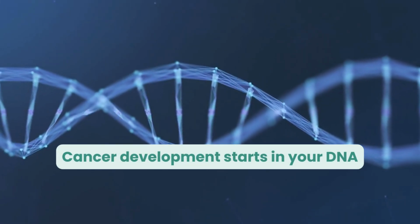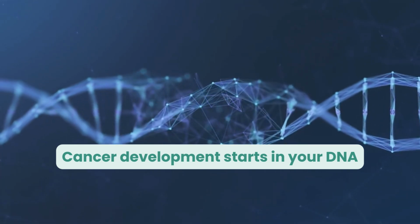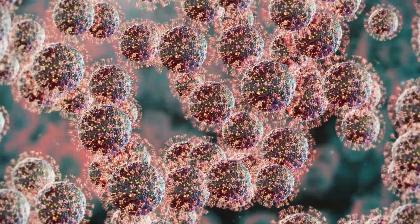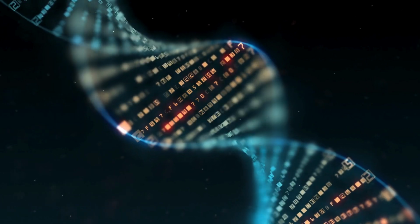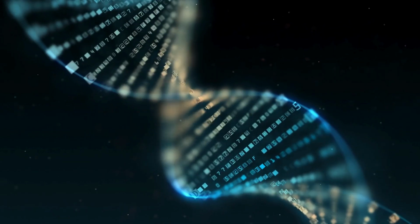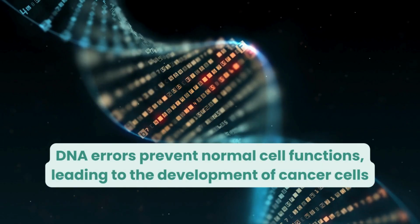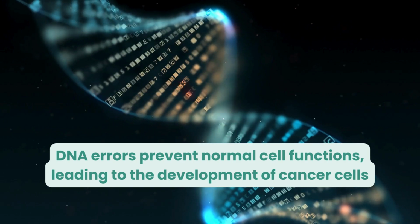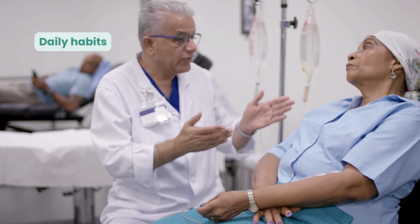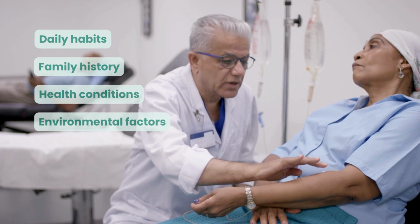The development of cancer starts within the DNA inside your cells. This DNA changes or mutates to become cancerous, and these cancerous cells then begin to spread, mutating other nearby cells as well. Your DNA is what makes up the genes that are found in your body, and your genes have a set of instructions that tell each cell what to do to help your body function. Errors in these instructions can cause certain cells to stop functioning properly, and this is what allows a cell to become cancerous. Risk factors for cancer can include your daily habits, any family history of the disease, current health conditions, and the environment that you live in.